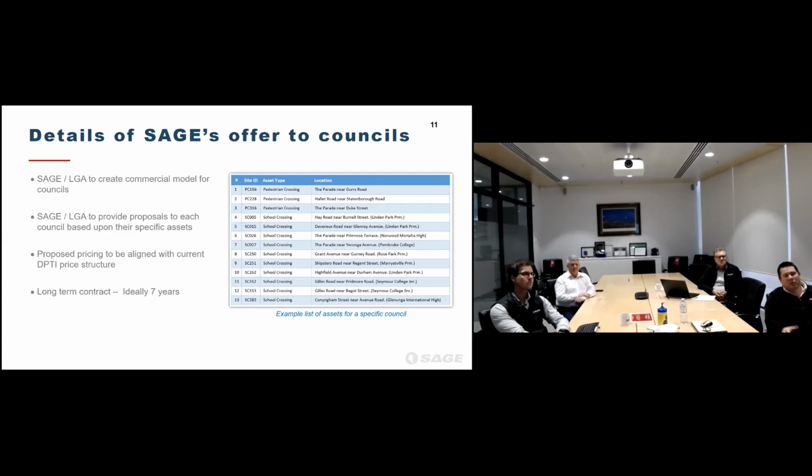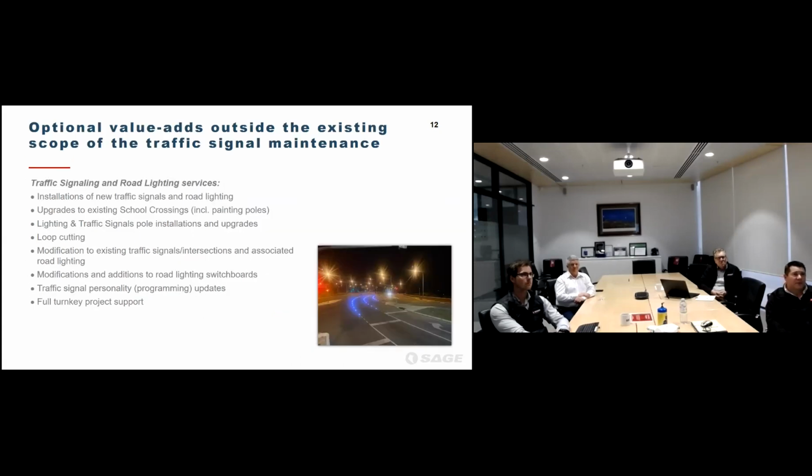Ideally, what we're looking for is to do this across a long-term contract. A long-term contract enables us to put the systems and processes in place to improve the services to the councils over a long period of time. So that really covers off our offering.